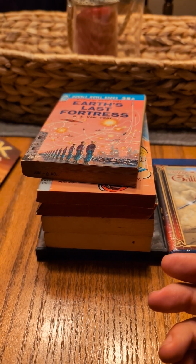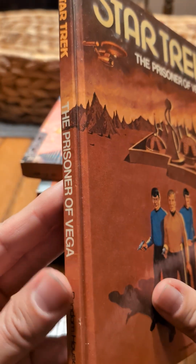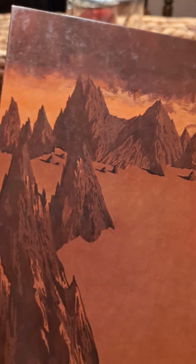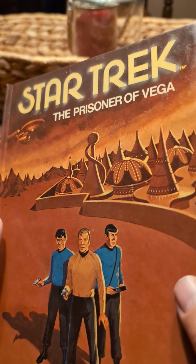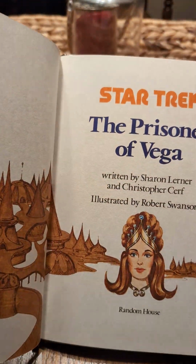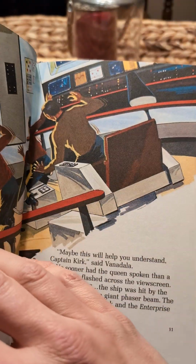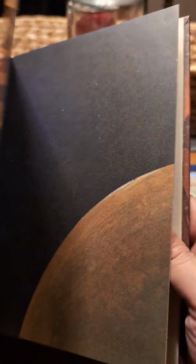And last thing that I found at the Goodwill was this Star Trek book, hardcover children's book. This is from, I think, '77. This would have come out, I don't know, shortly after the cartoon series of Star Trek from the early 70s, and probably just before the first feature film. This thing is in beautiful shape. Like, somebody bought this and just put it aside and never touched it. The thing is in perfect condition, and I think this was $1.69.